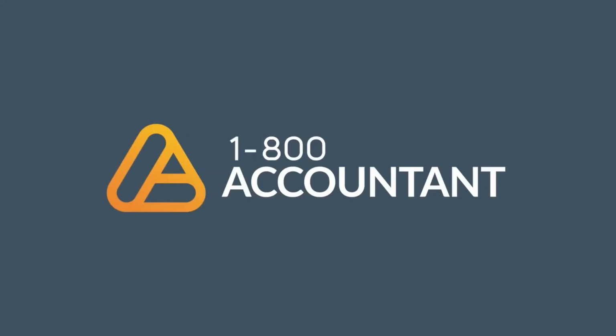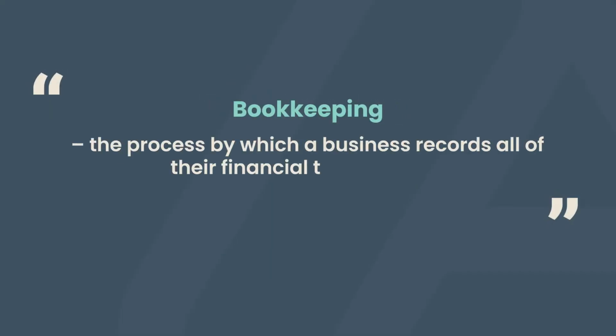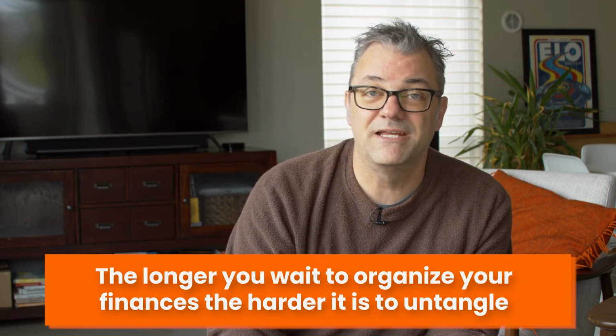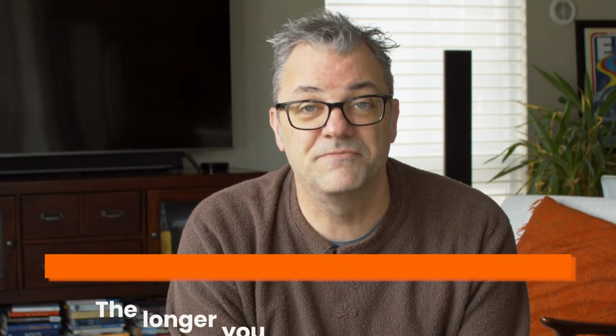Bookkeeping is the process by which a business records all of their financial transactions. It sounds simple, but it gets complicated fast depending on the structure of your business and the system you have in place. Learning the basics of bookkeeping can help any small business save time and money. The longer you wait to organize your finances, the harder it is to untangle. Here are some of the basics of bookkeeping for beginners.